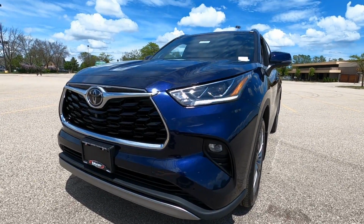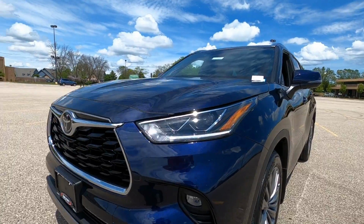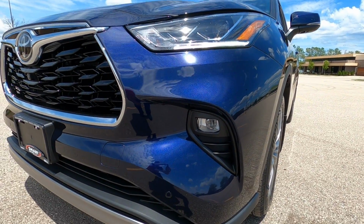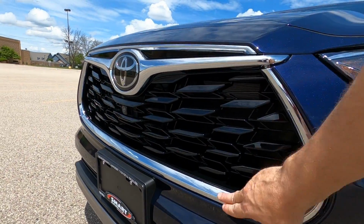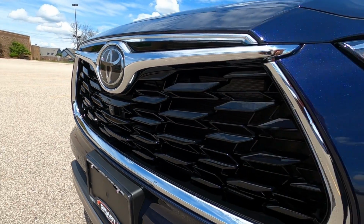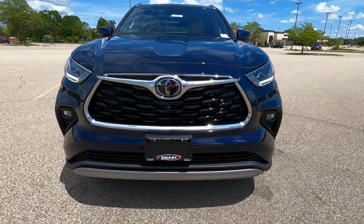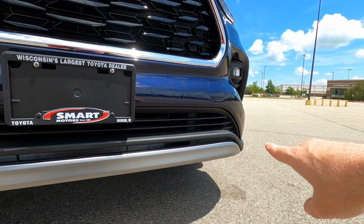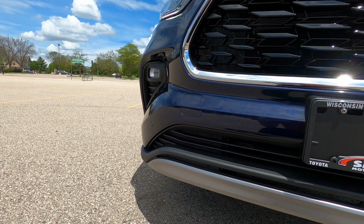So up front on the 2020 Platinum, the headlight and the fog light package are LED, and your driving lights are also LED. So you've got a projector style headlight with an LED fog light. Looks really awesome, standard on the Platinum Edition. The front grille on the Platinum Edition does have the chrome bezel and the piano black grille, which looks super upscale, very high end on this vehicle. And then down on the lower bumper, we have the composite matte finish, and then there's a silver painted piece of trim on the bottom, and that same piece of trim is on the back of the vehicle as well.